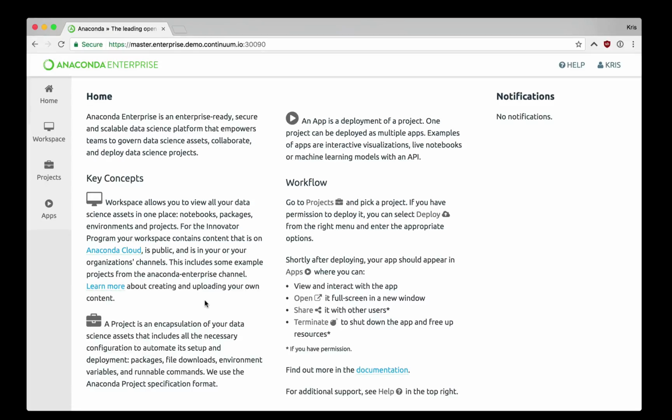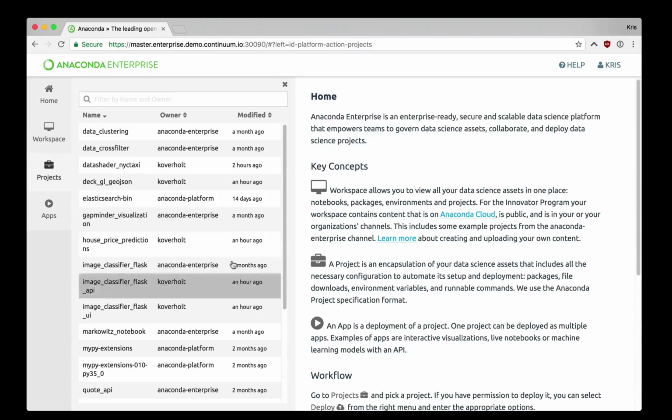An application is a deployment of a project. So you can actually have one project with many different deployments, and each one of these applications is a reproducible and isolated data science environment, whether this is powering a notebook, live visualization, or a machine learning model.